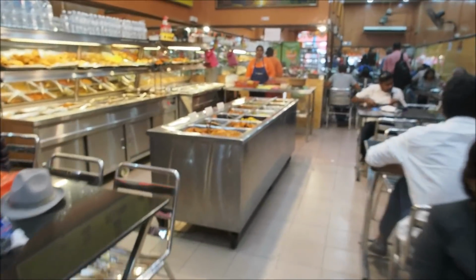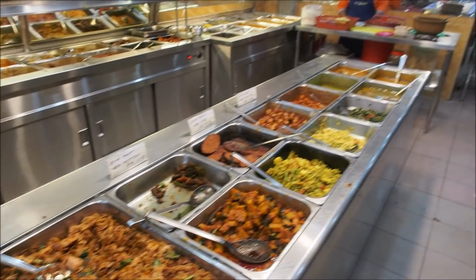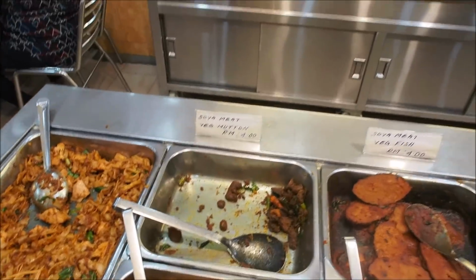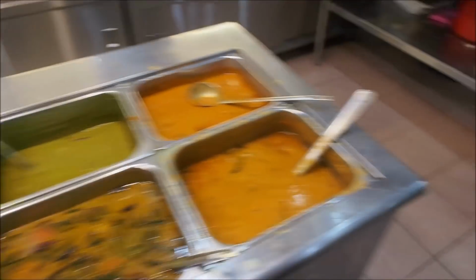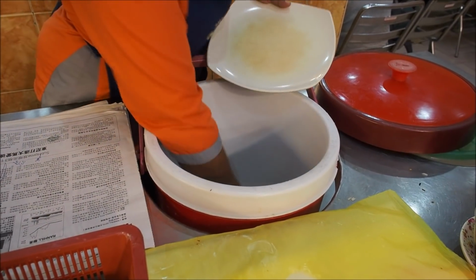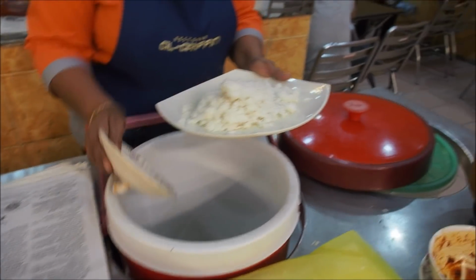And here is the buffet. As far as I know, all the dishes in the middle are vegetarian, and the dishes on the side are meat-based, and they have different prices. And today is a lucky day because they have vegetarian mutton, and yeah, they don't usually have that dish. Rice, please. That's good. Thank you.